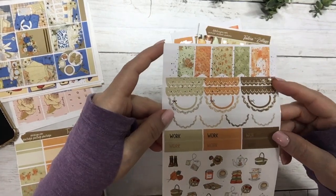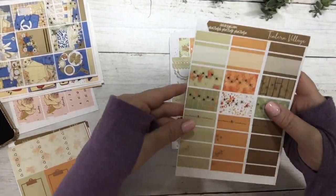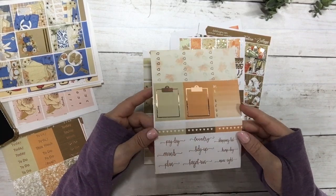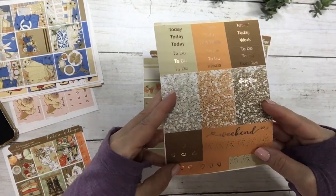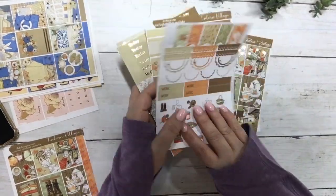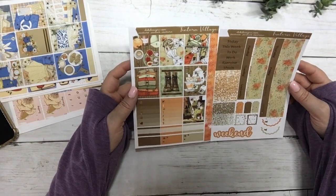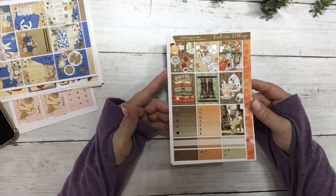Okay, the flags and your scallops, work labels, and the adorable deco. Half boxes. Your checklist, clipboards, habit trackers, and script. Your script headers, glitter headers, weekend banner, heart, checklist flags. Okay, so that is Tintern Village. And then this is the matching Hobonichi Cousin. So I think for sure I'm going to do a plan with me using this kit for next week in my Hobo.